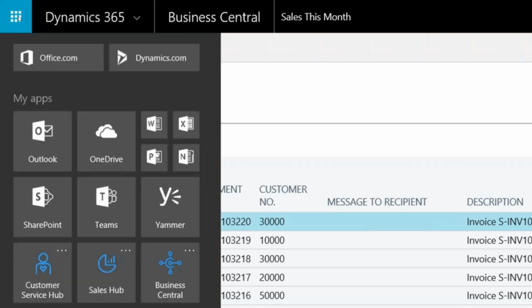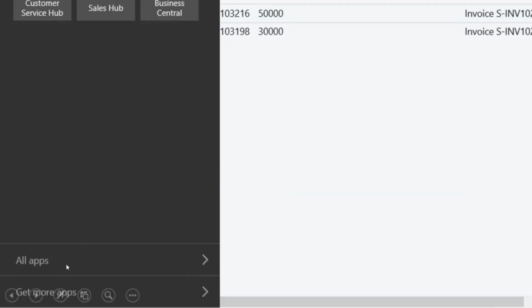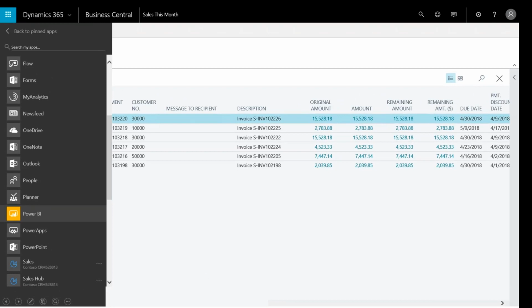And I'm going to click on this, and you can see it pulls up some apps here, and then down here I'm going to click on all apps. And what I wanted to show you first of all is that this is part of Office 365. So right from within Dynamics 365, I can go and swap over and access any of these apps. It could be Excel, Word, Office, whatever. What I'm going to do though is click on Power BI.